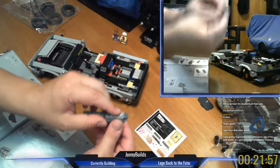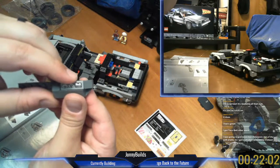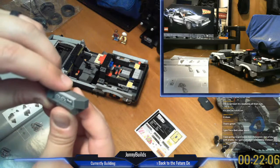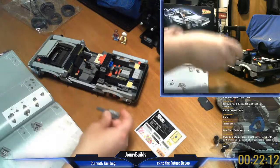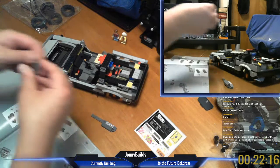That's this little module right here that tells you how much flux you have, I think. Or yeah, the plutonium chamber. That's what that is. And I could actually read that. Scary thought, as old as I am, reading.